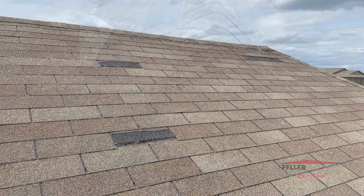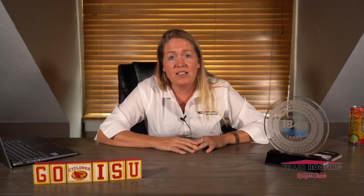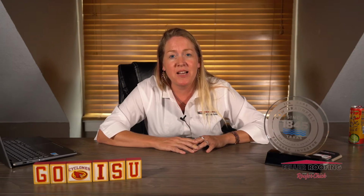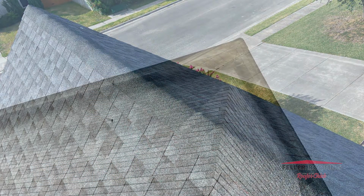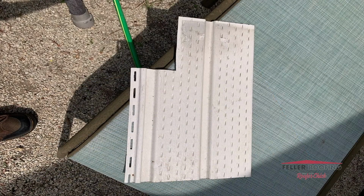He contacted his insurance and got a full insurance claim through Lighthouse Property Insurance. The customer opted to go back with a GAF Timberline HDZ shingle, and the color that he picked is one of my favorites. This is Pewter Gray. Also, there was soffit on the back side of the house that the wind had knocked down, and his insurance had paid to have that repaired, and so we did that as well.